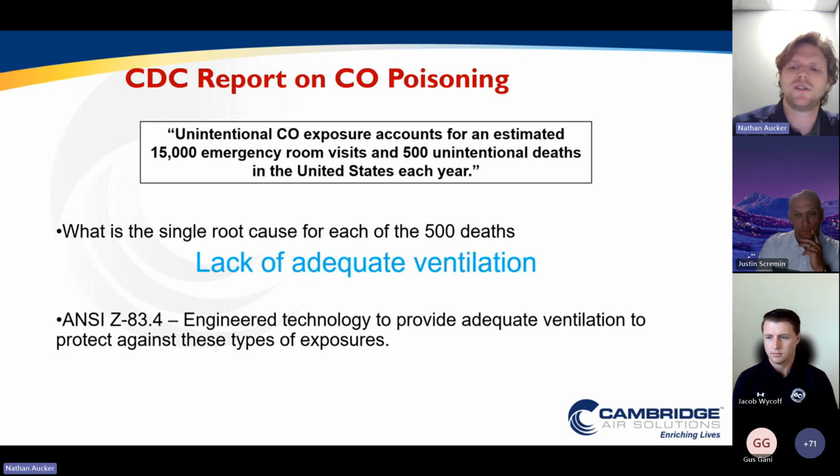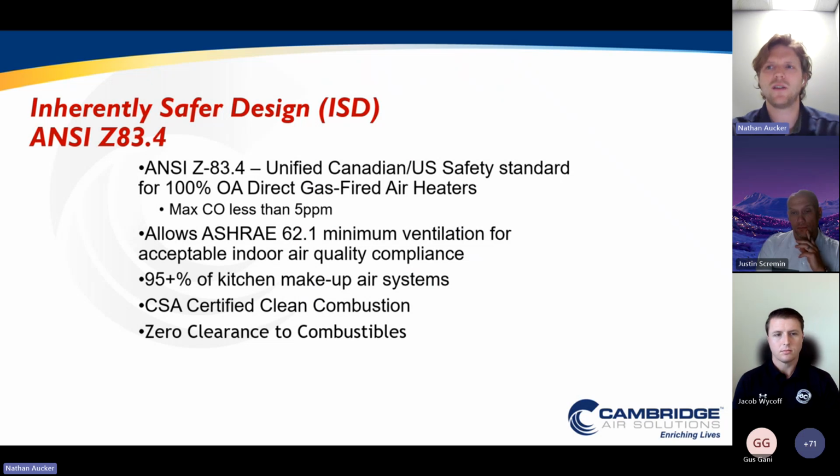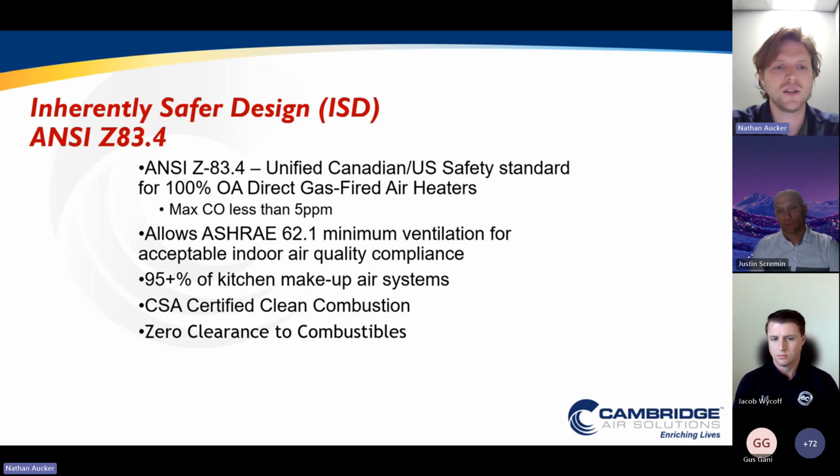So when we talk about engineering safety systems, the term ISD, or inherently safe design, can be applied. But the key goals of eliminating some potential severity of consequences, harm, likelihood of occurrence, or potentially even separate people from hazards. Those are the key core concepts to inherently safer design. And these concepts are core to ANSI Z83.4. And they make sure that we do not require engineering controls to make it safe. We aren't just relying on engineering controls, but actually the ventilation component of these devices provides the safety as well.